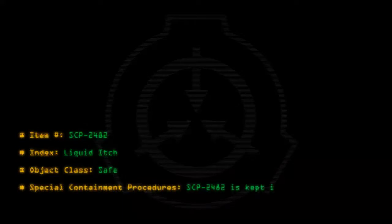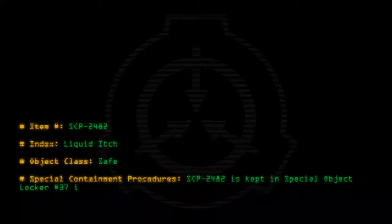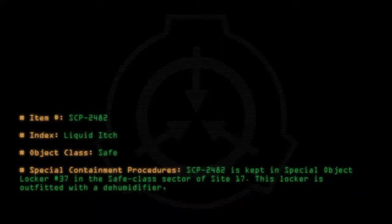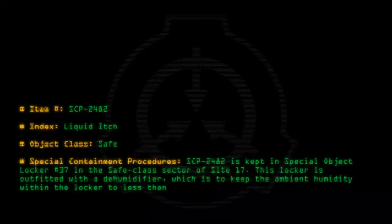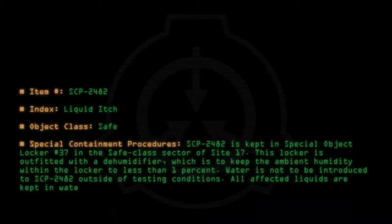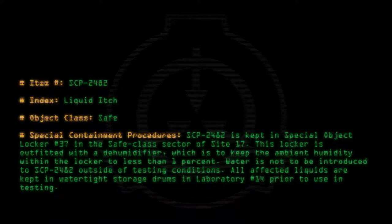SCP-2482 is kept in Special Object Locker Number 37 in the Safe Class Sector of Site-17. This locker is outfitted with a dehumidifier, which is to keep the ambient humidity within the locker to less than 1%. Water is not to be introduced to SCP-2482 outside of testing conditions. All affected liquids are kept in watertight storage drums in Laboratory Number 14 prior to use in testing.